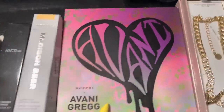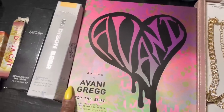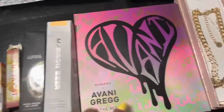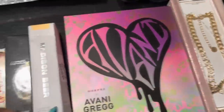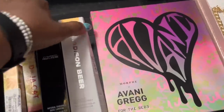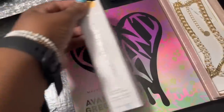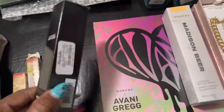And then I also got this, this is Morphe and Avani Gray for the Bevs. I got this palette, I did show y'all this in the store. I got the Madison Beer Luminous Setting Spray. This was $7.99. I'm definitely gonna tell you guys how everything is.